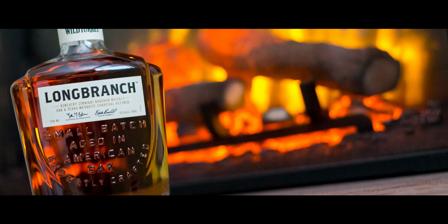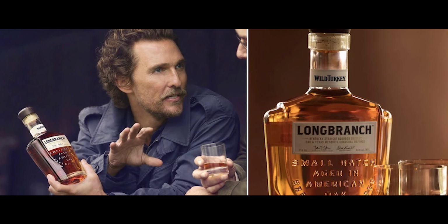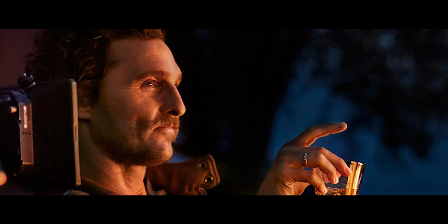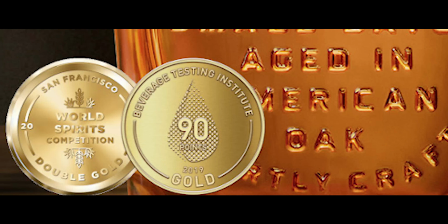But have you had the Wild Turkey Longbranch, the one that Matthew McConaughey recently released, I think maybe in the last year or two? Because it is fantastic, and I know a lot of people who have converted from not liking Wild Turkey to liking it because of Matthew McConaughey's contribution. That I say, all right, all right, all right. And if it does mean anything, it did win double gold at the San Francisco World Spirits Competition.